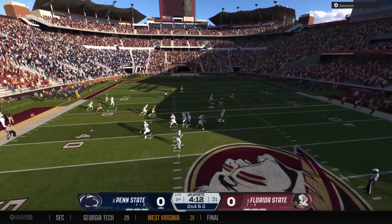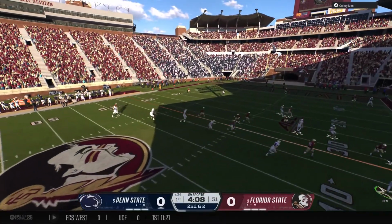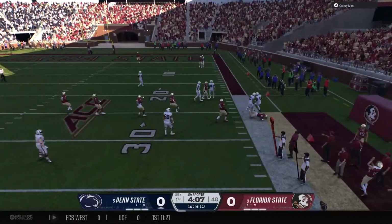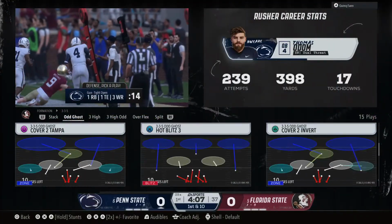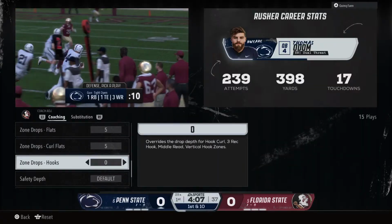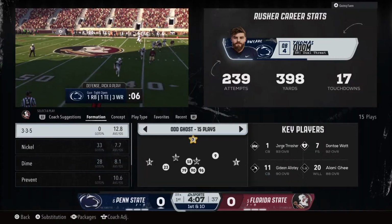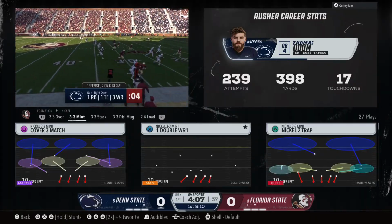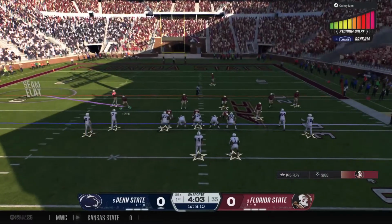Scanning the field, it's Odom. Moves out of the pocket. He's going to take off here. And he'll step out of bounds after a solid gain on that run. Defense does a great job of taking everything away downfield. This quarterback wanted to take a shot, but nothing is there. The only problem is they didn't account for him taking off and running, so he picks up the first down. The Nittany Lions are moving quickly down the field.